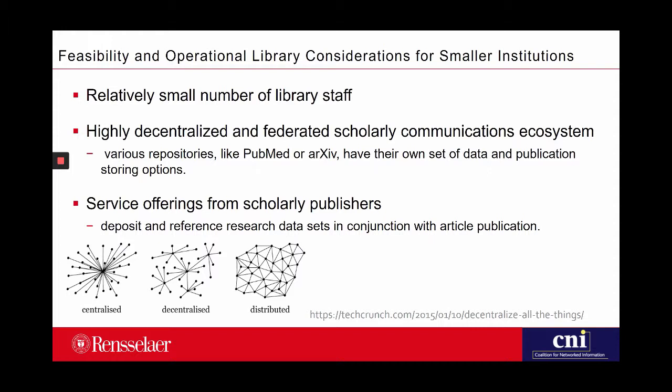The ecosystem for scholarly communication and scholarly research has become increasingly federated and highly decentralized. As was indicated in the plenary this afternoon, we already know that there are a number of discipline-specific repositories that exist out there. So if we started to build something, are we duplicating efforts, or are we creating a workflow that requires a researcher to duplicate efforts? We also know that a number of the large STEM publishers are also starting to build systems that will deposit research data associated with a publication on behalf of the authors.